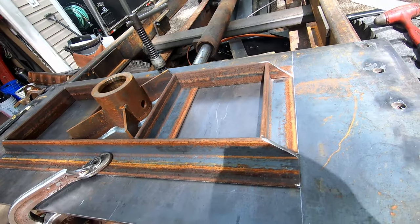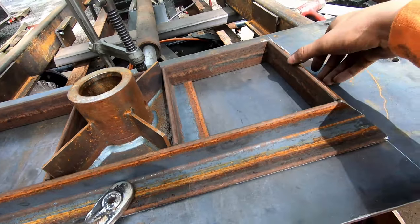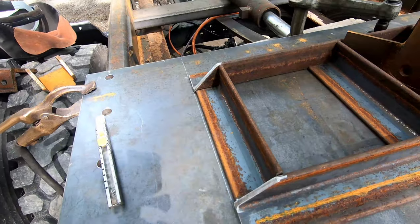So here's the underside framing that I came up with. The two long ones are in place. The little ones are just kind of sitting there. I'm gonna get everything tacked up now. And this is way overkill.